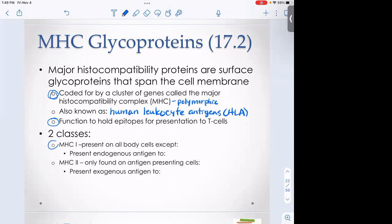Okay, so there's two different kinds, and they have a very different function. MHC class 1 is present on all body cells that are nucleated. So what kind of cells in our body don't have nuclei? One specific kind that I'm thinking of. Okay, red blood cells. Red blood cells have a nucleus, and at some point during their development, they lose it. Apparently, they don't need it. So for MHC class 1, all of our body cells present antigen with MHC class 1, except for red blood cells. And they are going to present antigen that's, again, inside our cells to cytotoxic T cells.